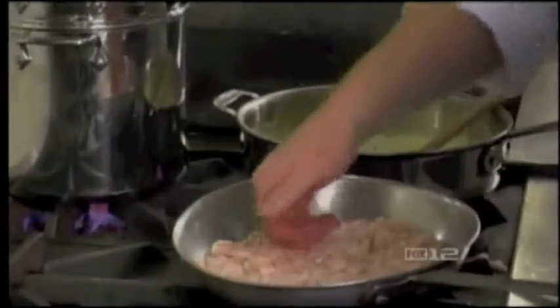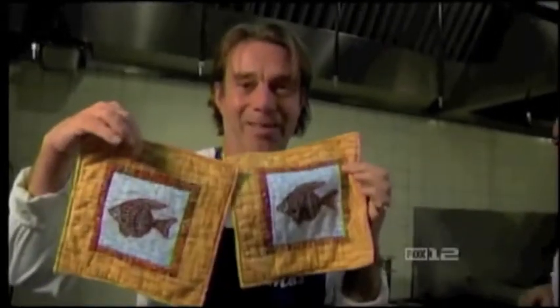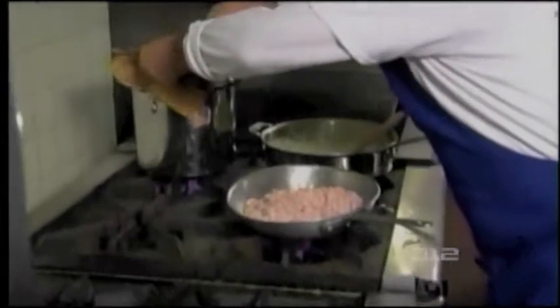All right, so now that this is getting nice and warm, it needs a little bit more time. You need to saute it a little bit better. Keep it in the pan. There we go. Much better. Okay, so go ahead and lift these out of here. Here's another cute little mitt for you. Very nice. They match his apron. So let all the water drain out.